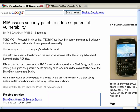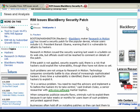Now, this patch addresses a security flaw that was discovered in the BlackBerry Enterprise server. It is issued for the affected versions of the Enterprise server and BlackBerry Professional software. You can see it's mentioned here on a Canadian site and in PC Magazine.